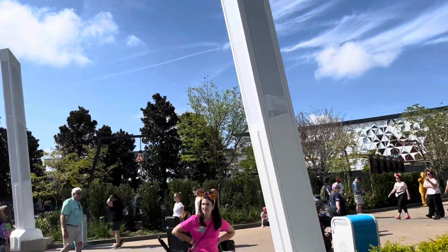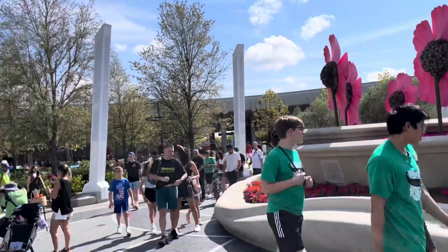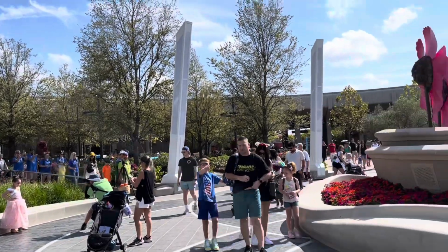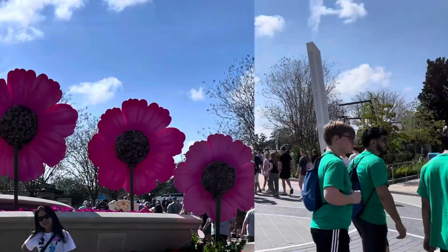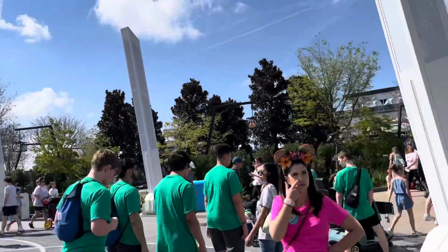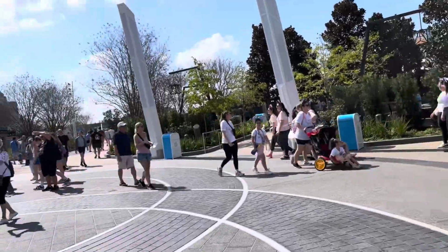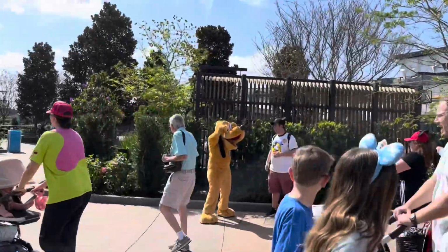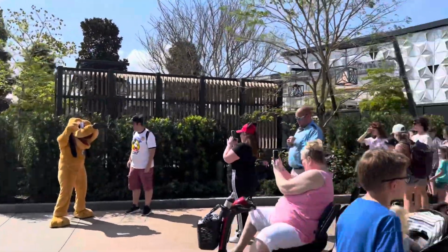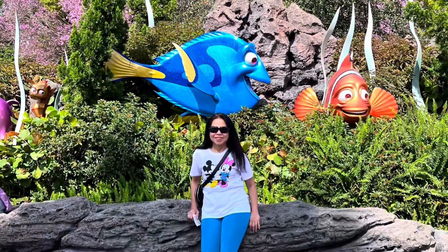Follow us at the Epcot International Flower and Garden Festival, where we can find character topiaries. Let's go first here.